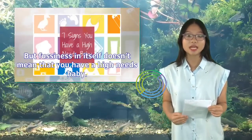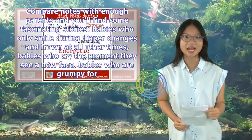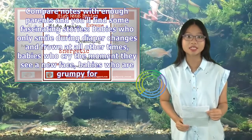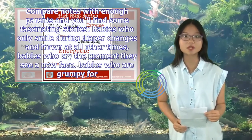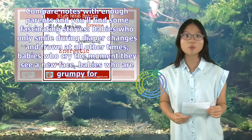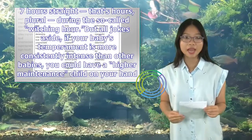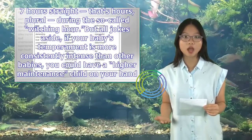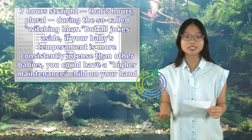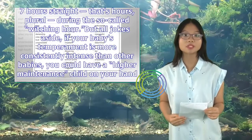But fussiness in itself doesn't mean that you have a high-needs baby. Compare notes with enough parents and you'll find some fascinating stories. Babies who only smile during diaper changes and frown at all other times, babies who cry the moment they see a new face, babies who are grumpy for 7 hours straight, that's hours, plural, during the so-called witching hour. But all jokes aside, if your baby's temperament is more consistently intense than other babies, you could have a higher maintenance child on your hands.